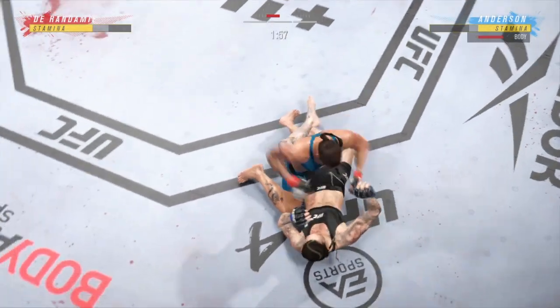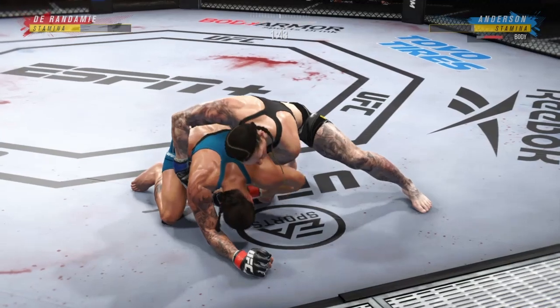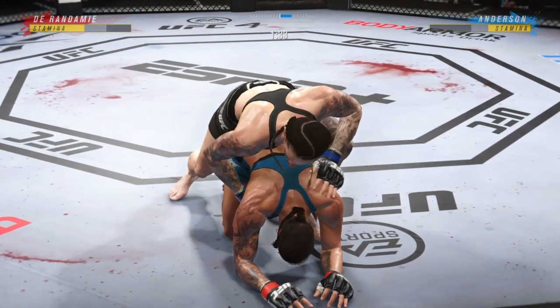Less than 2 minutes to go in round 3. Pretty good work with the ground and pound here by Durandamy. That's a nice job by her there to reverse the position on the ground. She was in trouble. Now she is the one handing out the punishment. Great change of position very quickly.